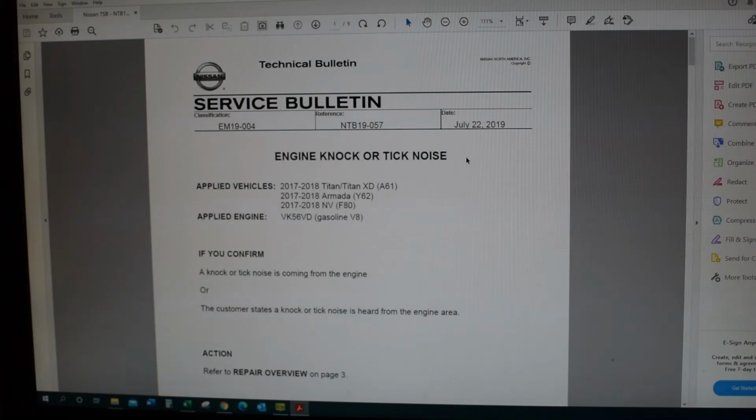So after the fact, I didn't know this at the time, but I should have maybe played around with the engine and driven it more and this and that. The engine knock quiets down with a warm engine, at least in my case. So heads up on that. That's pretty key for my situation.